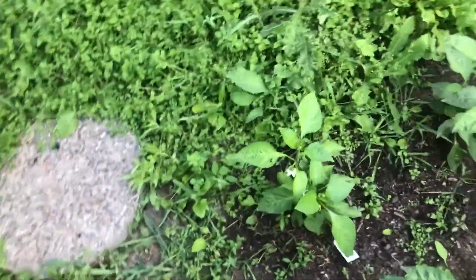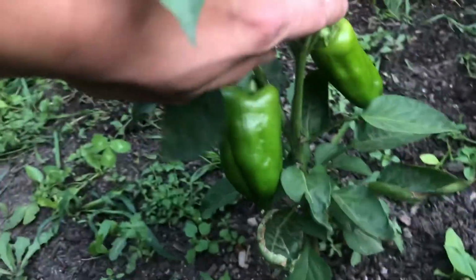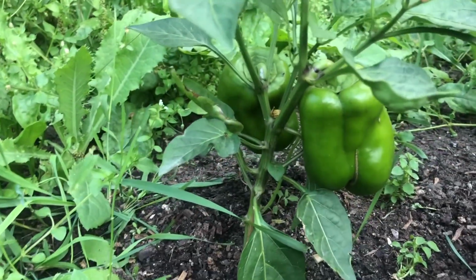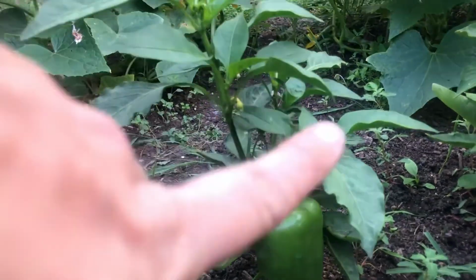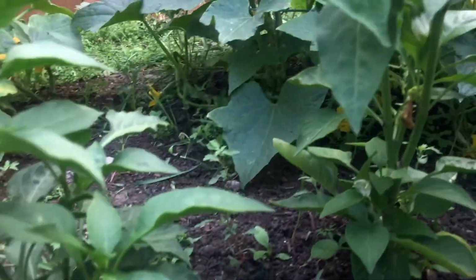And as we come through here, we have bell peppers. They are looking amazing. I'm so excited. The first year we moved in this house, we grew green bell peppers and they did amazing. And so far, these plants are doing just the same. Looking so good. These are yellow bell peppers, so I'll have to wait till these fully ripen up. I don't think there's any more.